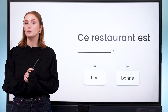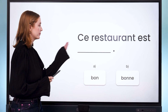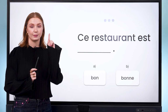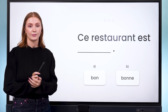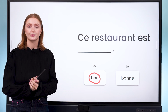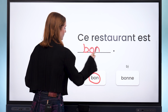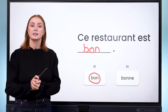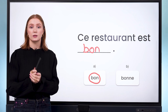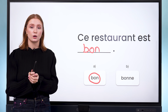Choose the best answer to complete the sentence. Ready? Ce restaurant est. Bon. Ce restaurant est bon. This restaurant is good. We use bon in this sentence because restaurant is a singular masculine noun. Ce also agrees with the gender of the noun.